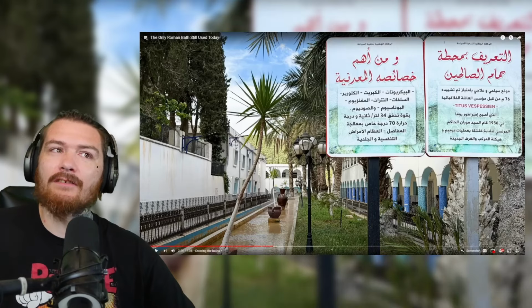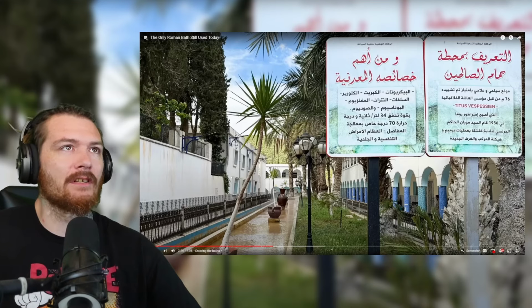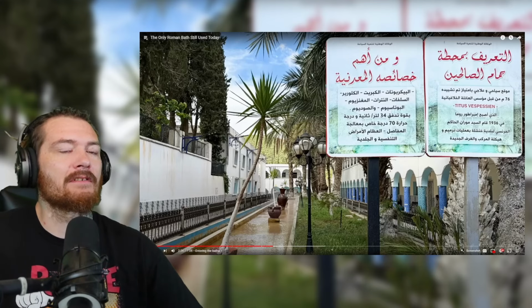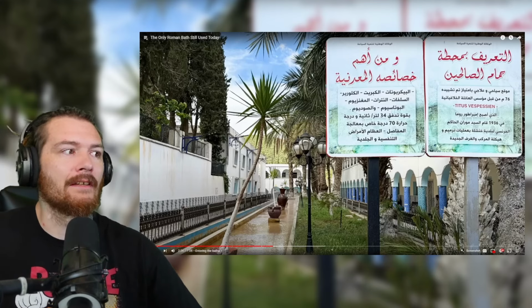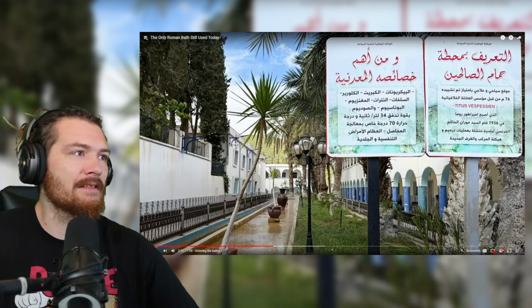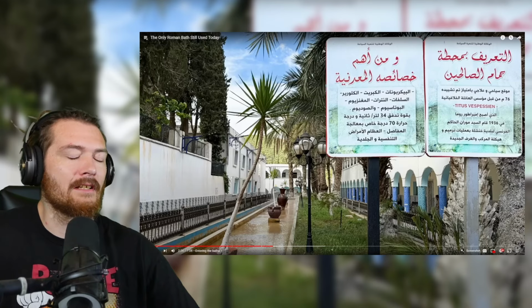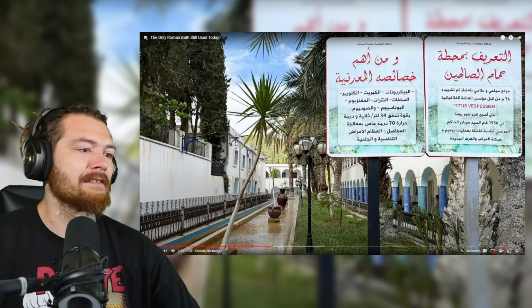Restored, but they kept using them, right? He said they only continuously used one, so they kept using it. It was just in disrepair, of course, right? And then this guy restored it. That's what it sounds like. And that place looks beautiful. It really does. Looks like a nice little place to hang out.